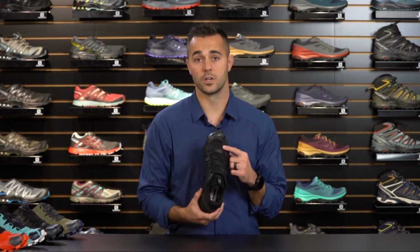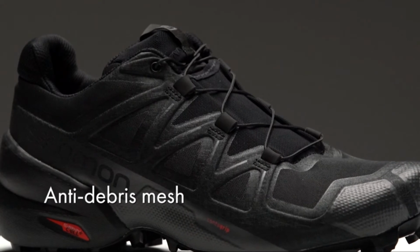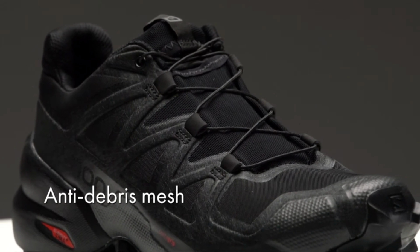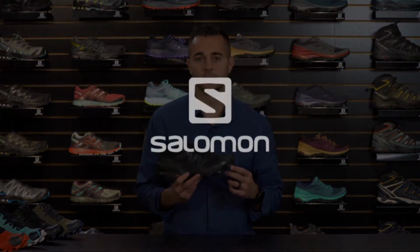Another thing that we've upgraded on the Speedcross 5 is the mesh. On prior versions, we had a ripstop nylon material. Here we've gone to a closed mesh that's a little bit more comfortable on the foot and also adds a little bit more stretch, just improving the overall performance of the shoe. So if you want grip on all types of terrain without adding bulk that compromises your precision and speed, the Speedcross 5 is the shoe for you.